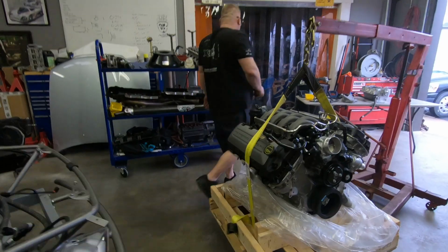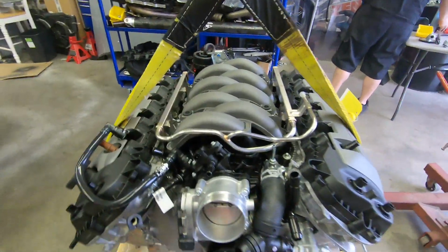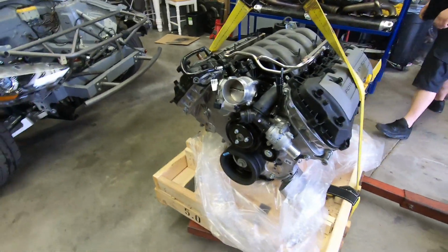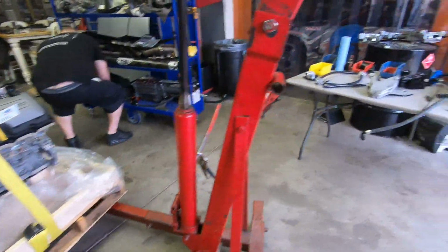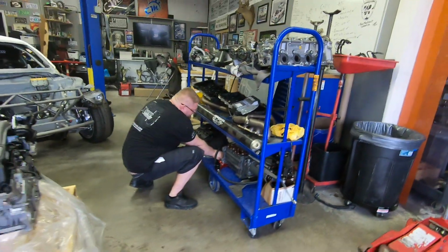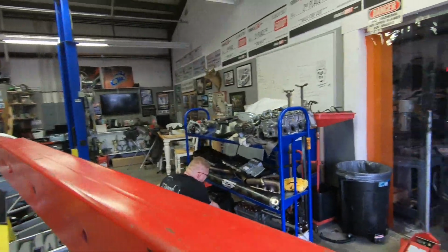Basically, today is just going to be getting the engine prepped, with the intake manifold, fuel rails, starter body, and some of the pulley system taken off, and prepping for our Whipple supercharger and the proprietary pulley system that we use.